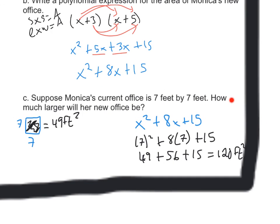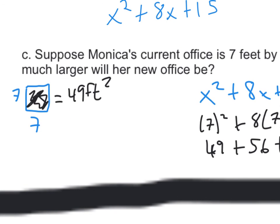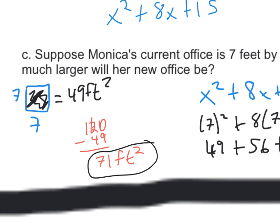The question states, how much larger will her new office be? So we have to compare her old office to her new office. Since we want to know how much larger it is, we can actually do subtraction, taking the new and subtracting away the old. So here's the new minus the old. And this will tell us how much larger her new office is. And there we go. Her new office is going to be 71 feet squared larger. It's going to have an area that is 71 square feet bigger than her old office.